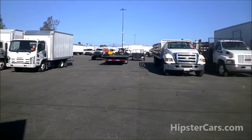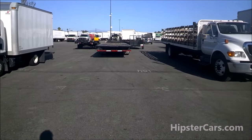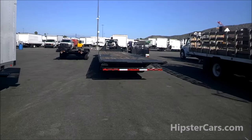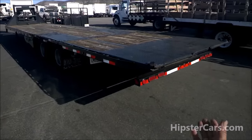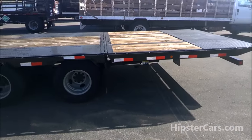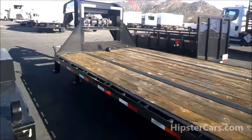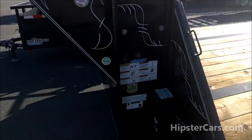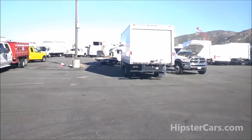Now, how about this? Does that hold back in slide on that trailer? Or it's just got a drop dovetail ramp type thing? I think that's what it is. No. I don't know. Oh, yeah. The whole thing does pop down. Ka-chunk. That's cool with a winch. I don't know how long it is. That's a nice winch. Nice trailer.